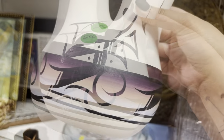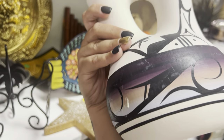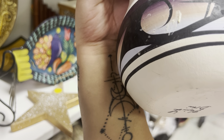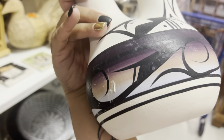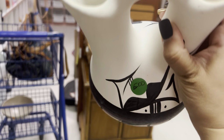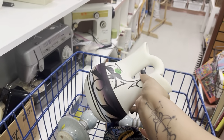Signed by the artist. I happen to be collecting Mexican wedding vases. This one for $5 is such a steal. It's large and in great condition. I love Mexican wedding vases because they signify unity between a bride and a groom. No longer do they have separate lives, they are now together. Each spout represents one member of the couple, and then the handle signifies the unification. We're gonna get that, it's huge.